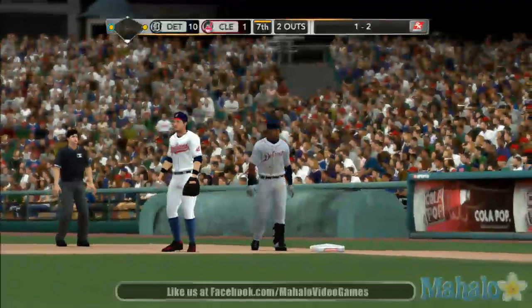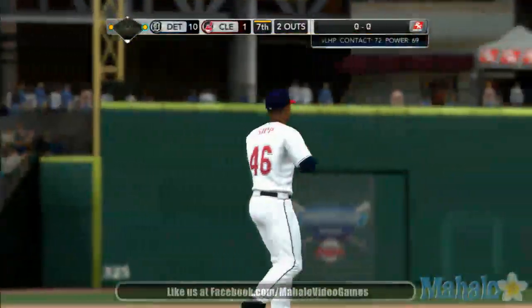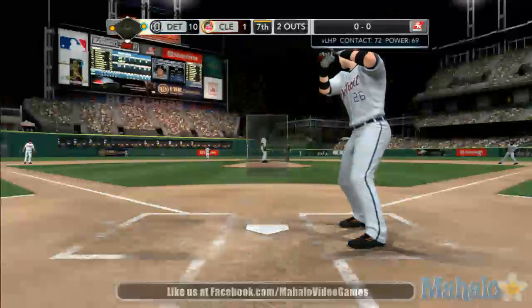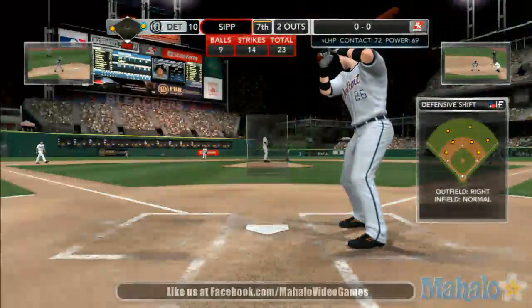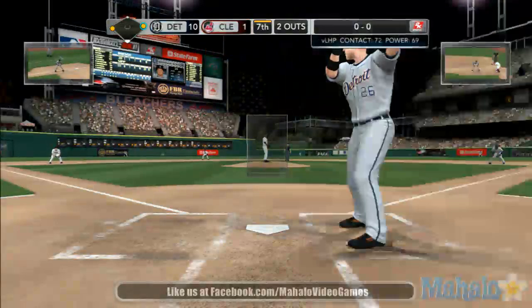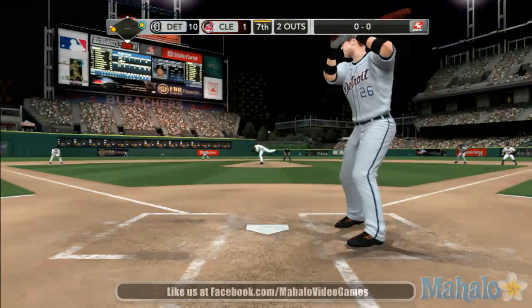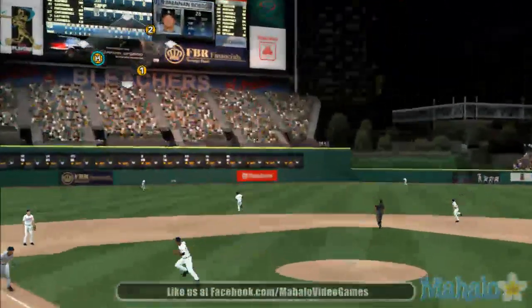He's at first. Well, he's having himself a day right here in this one. Two-out hit right there. That's his third hit of the game so far. Two men on, two men out. First pitch, here it comes. There's a swing and a smash.